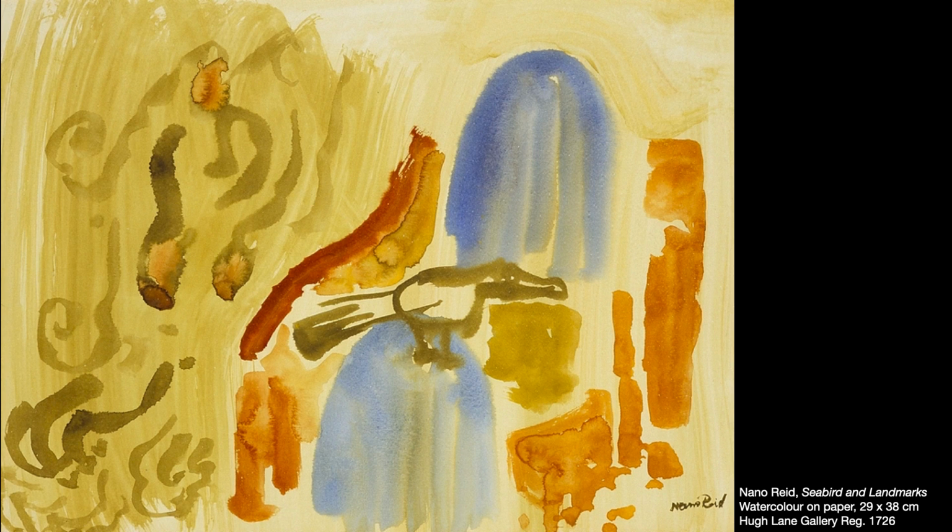We get this sort of luminous quality from the watercolors, particularly in the blue areas surrounding the seabird, that we don't see her experimenting with so much in her oil painting. But we do see that she is obviously quite capable in terms of technique.